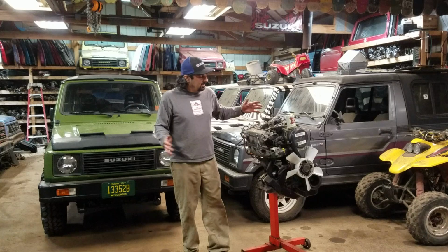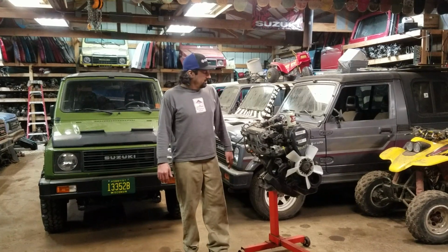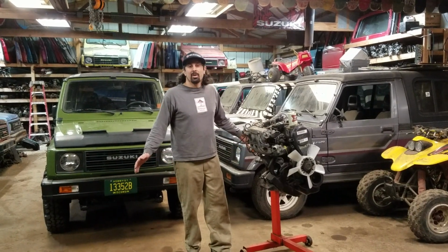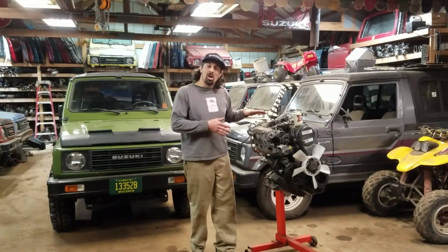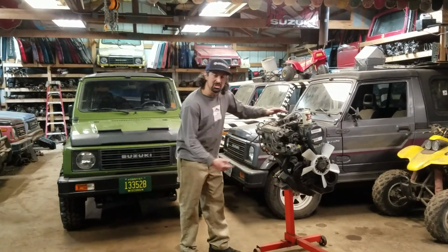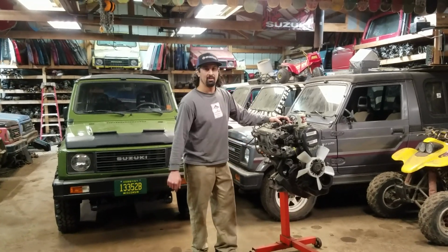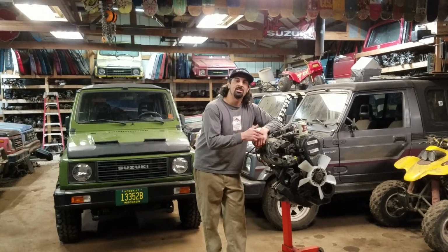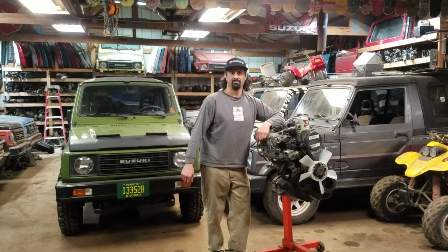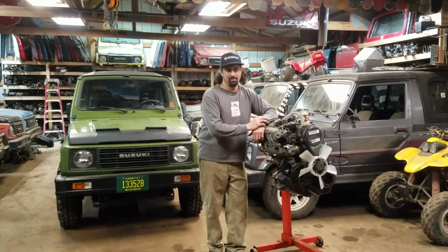As you can see, these engines run good. We test them for compression, all that. Things were running great. But for all I know, this one right here will have a crack in it. You don't even know, okay? Let me tell you, these things are known for having cracks in the engine block. That's what I'm telling you, people.